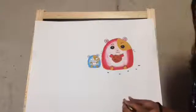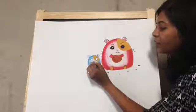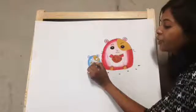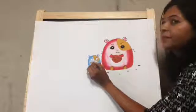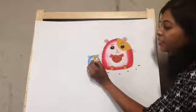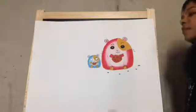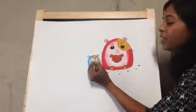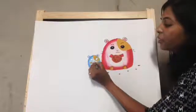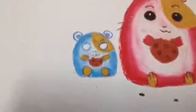So now for the cookie. This baby is having baby cookie, which is really tiny. So I'm giving the same kind of cookie for the baby so that it doesn't get mad. Okay, so I'm using the same light brown for this, and it's gonna have teeny tiny dark spots. So if you don't have dark brown, you can use black, but be very careful when you're using black. I can zoom that to you.